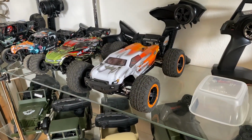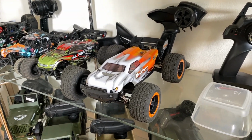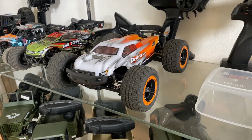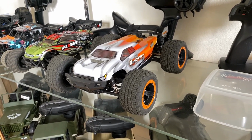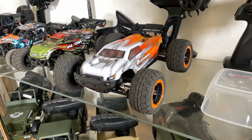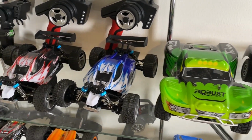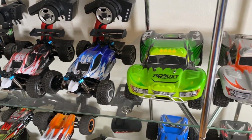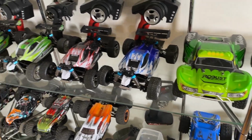On the other end, here's an HBX high boxing destroyer that has impressed me very much. It has great performance, great runtime. It's a brushless system and just a great little truck. So there are videos of these cars on my main RC channel, Nordic RC Visions. And I don't know what I'm gonna do with my other WL Taurus fascination, but I will probably do something.